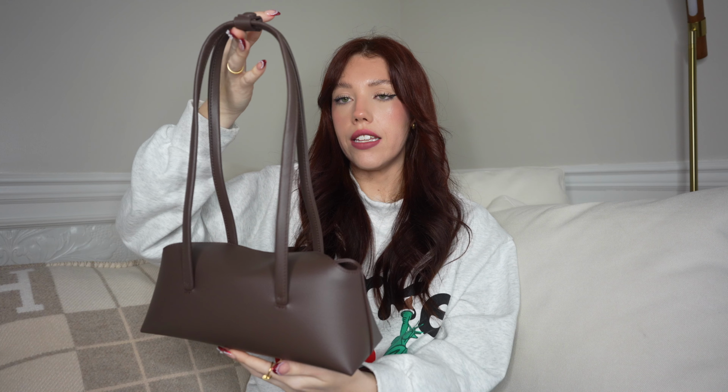It's so cute. Let me pop up a picture of the Alaïa Lateco bag as well so you can see the difference. This bag is between, I think, $1,500 to like $2,500 depending on the size you get. And this bag was $200. And it's literally giving the same vibe, which I think is amazing.